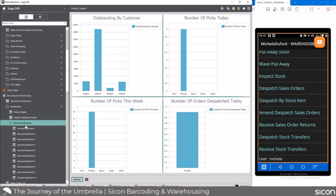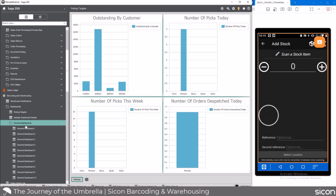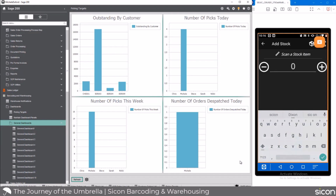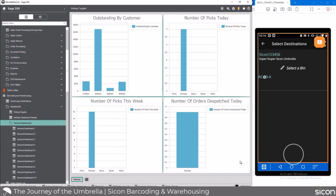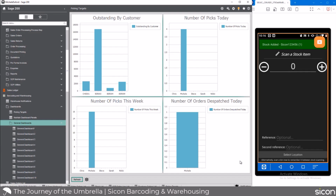because a couple of the things which are really key to what we use barcoding and warehousing for. Obviously, I could cover an awful lot in here today, but the ability for me to be able to add stock, as an example, is a great way of you being able to see live stock information. And as you can see, that particular item is a manufactured item. And it means that if I add stock of it, it will go through the process of backflushing it. And we're just going to add that in. So adding stock will automatically go through the process of backflushing.